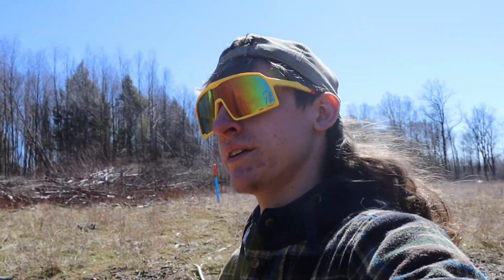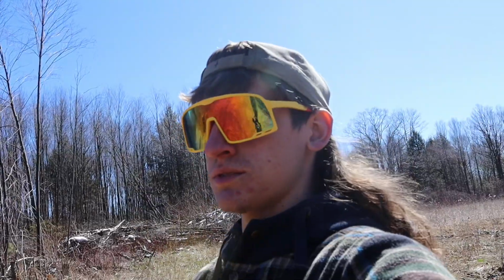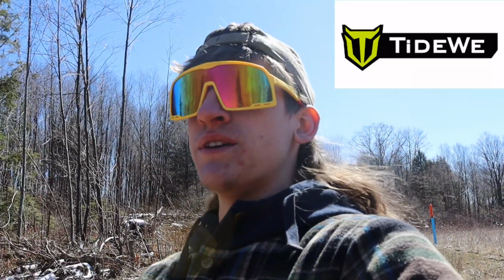It's a gas line. And with how open it is, they might be roosting up in these trees, since it's right on the edge of an opening where they can feed. So I'm definitely going to have to look into that a little bit more, because it does look really nice for it. I can sit right on the edge and they would never even see me coming with my Tide Weave vest.